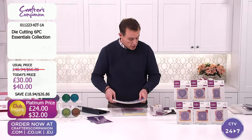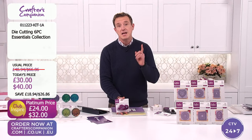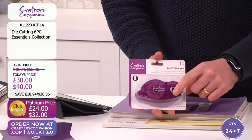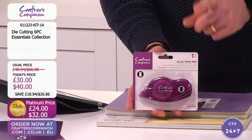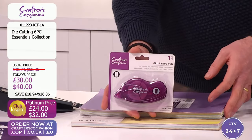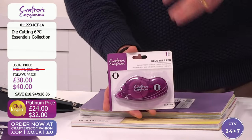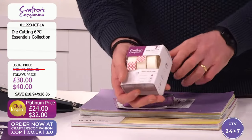Then you're going to be wanting something to glue with, so we pop in one of our glue tape pens. This is the original glue tape pen, not one of the Dotties. It's the 22 metre, 72 feet one in that original style. I know you can now get the refillable ones, which are slightly bigger, slightly different design, but always still very handy to have these. Low-tack tape, you're going to get three reels of that.